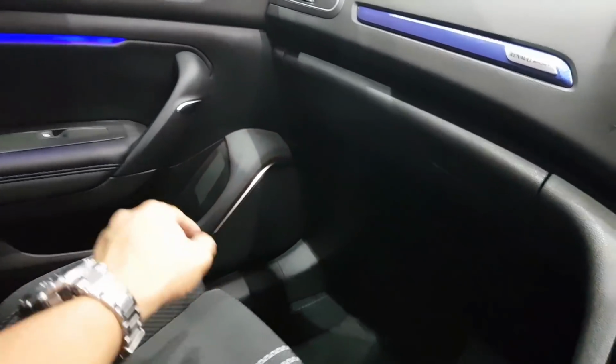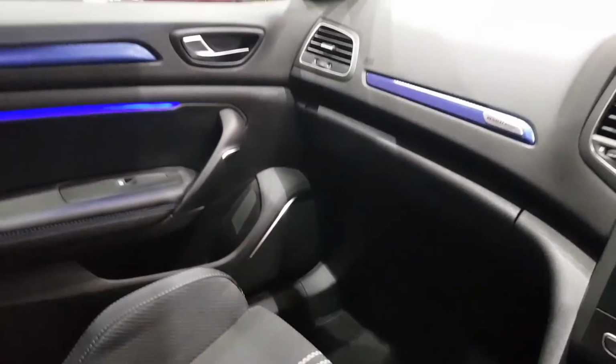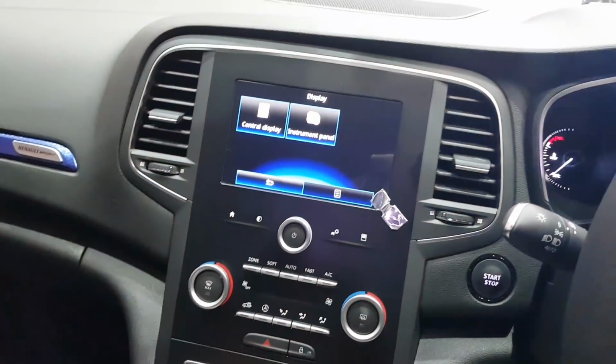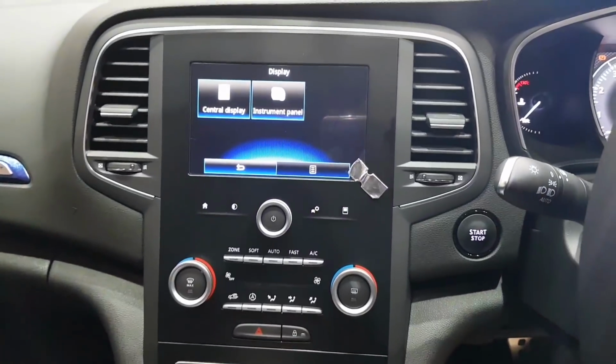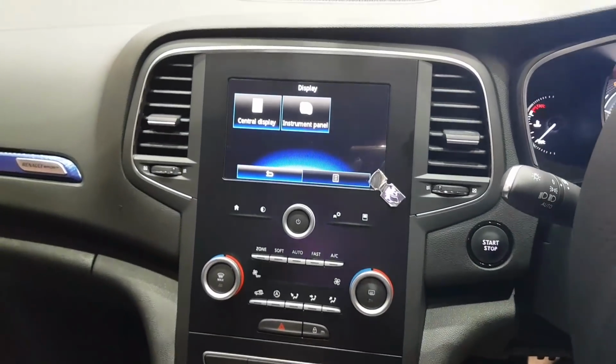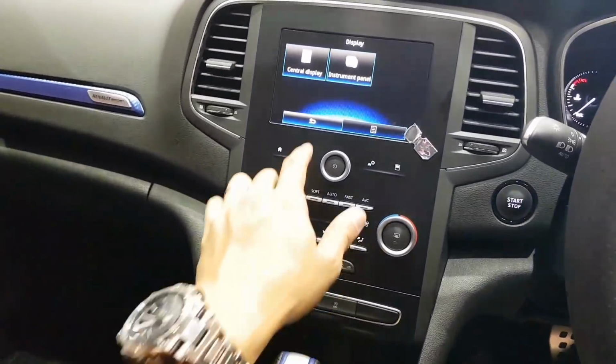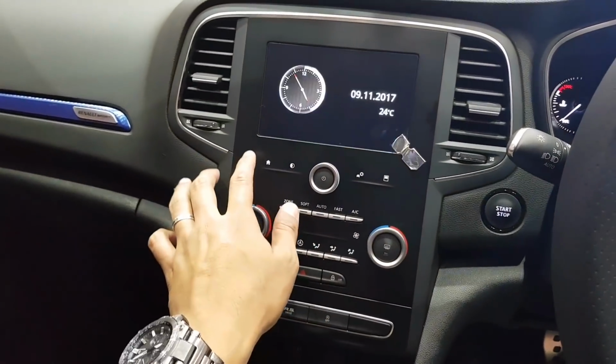Audi started this kind of molding design, so everyone is doing it as well. I really do not like the design of this. I really, honestly, do not like the design. I expect more from the French actually, because they should be the ones.